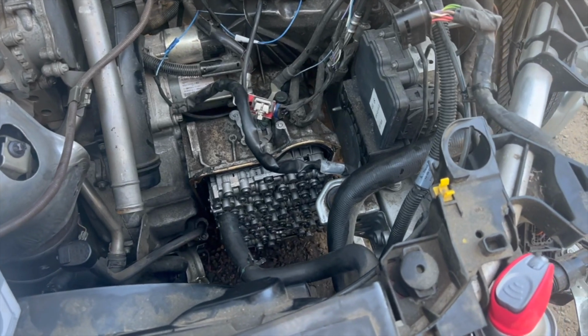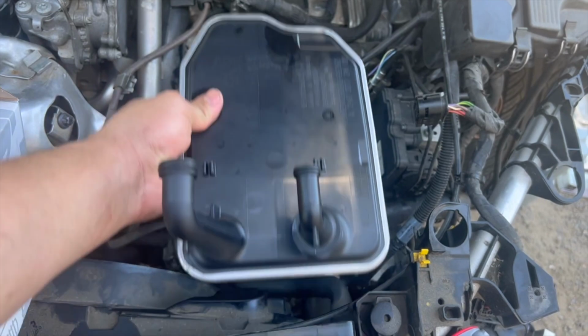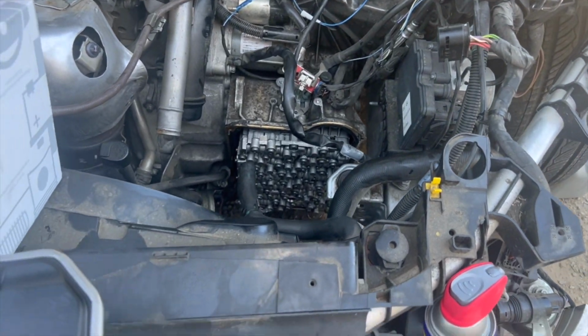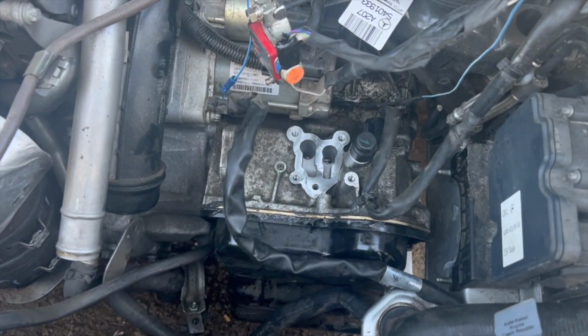Trying to figure out how this goes again. Oh, okay, it goes to the bottom. That's this way. So I'm gonna go ahead and put this on right now. So I got the oil pan in.